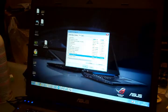Also, while you're in the startup, if you see anything with creative attached to it, make sure you untick those, because you don't want the creative software button in when you're trying to game. So that solves 2 of the 3 non-major issues with the Asus.